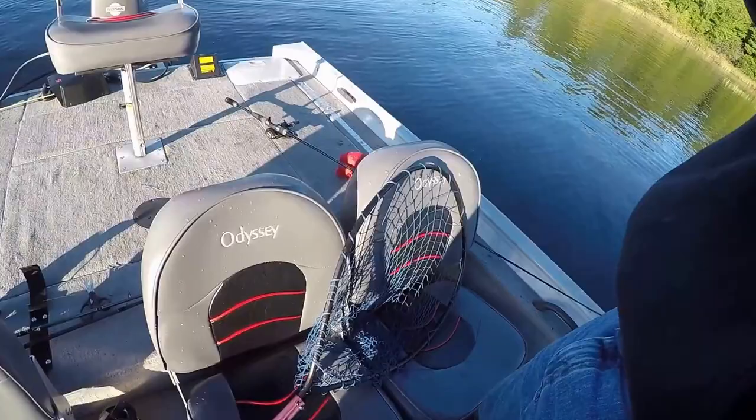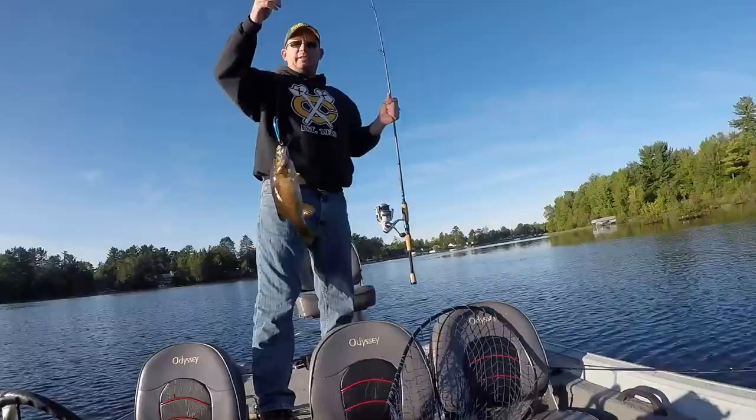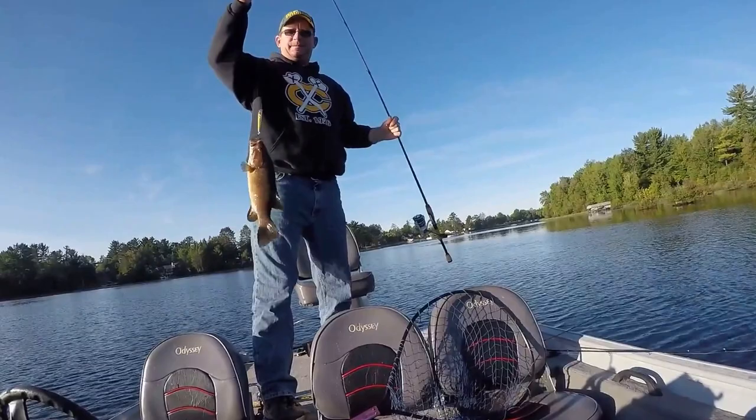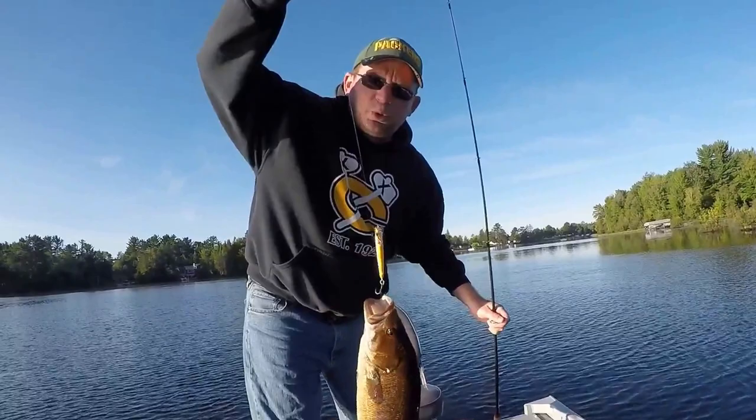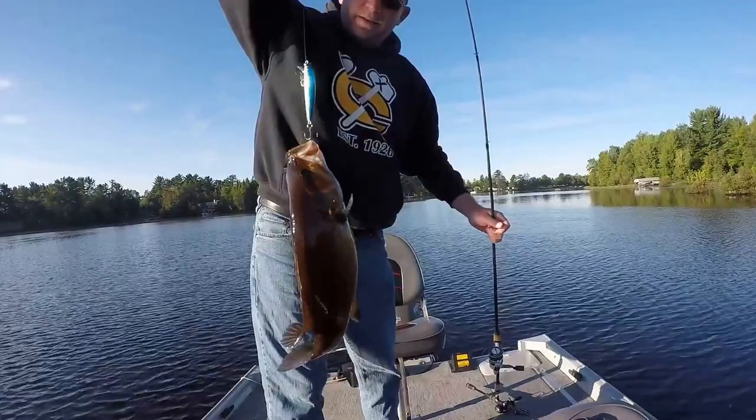Look at that one! That's a 4-pounder. Nice one. Thanks, Noel. Show the folks at home. Got him on the blue-orange Husky Jerk Rapala. Yeah, it's a Husky Jerk 8. 8 stands for 8 centimeters. It's about a 3.5-inch bait. Yeah, it's a nice one. You really, really hammered it.